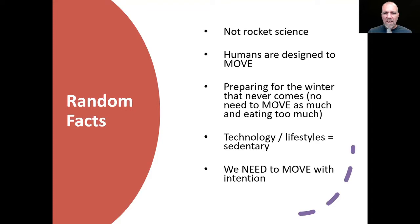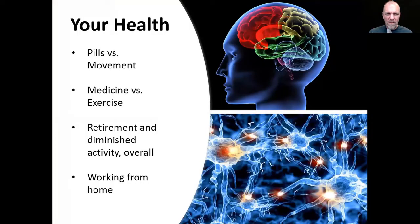So technology and lifestyles tend to lead to more sedentary situations, which leads us to the bottom bullet point, which is we need to move with intention. We need to move on purpose. It's very, very important. These are random facts. Let's go on to some more.